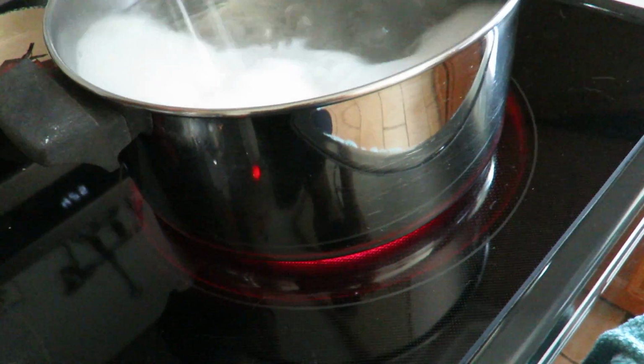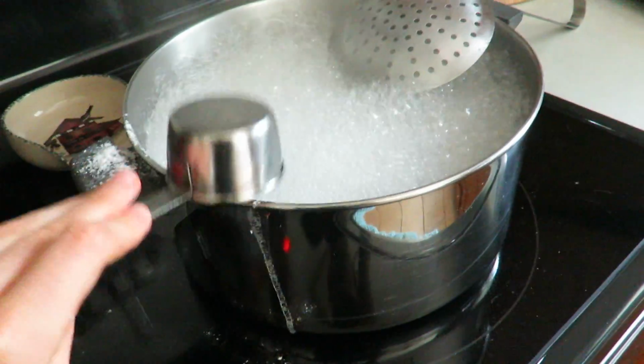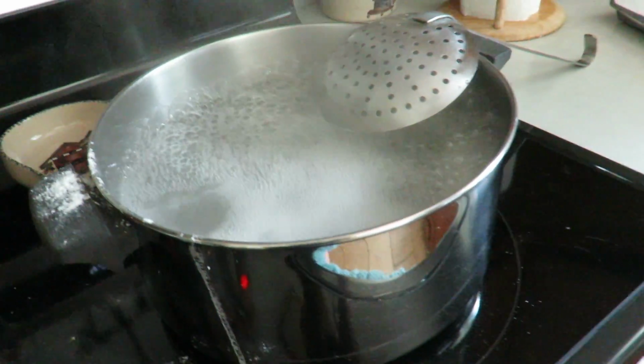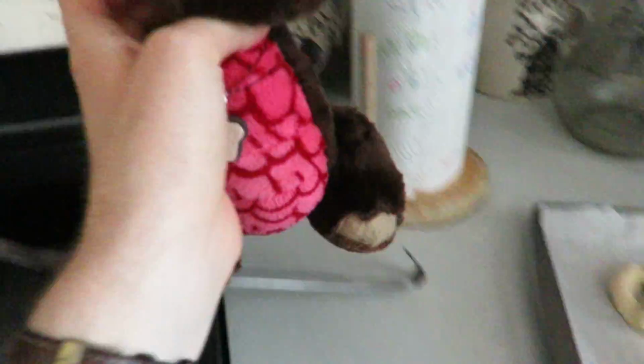Just wait until the froth settles down. I wasn't expecting it to be that. Maybe the baking soda reacts with the sugar or something. I don't know. Sciencey stuff. There's our water set. And I'm supposed to drop these in one at a time for about 5 seconds each.